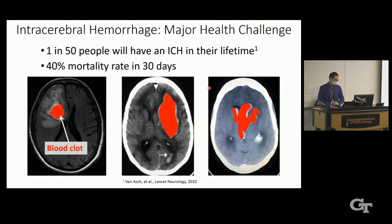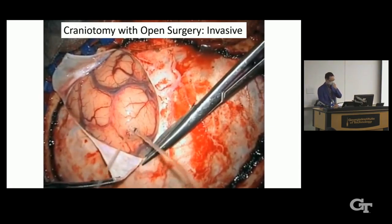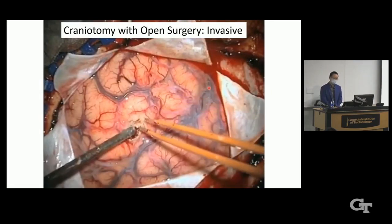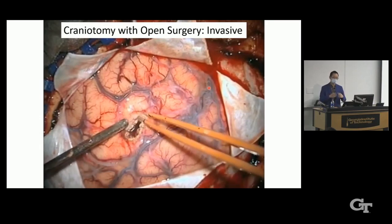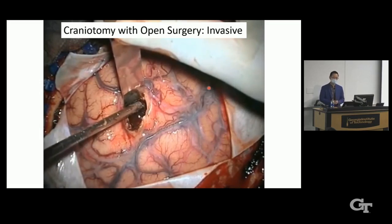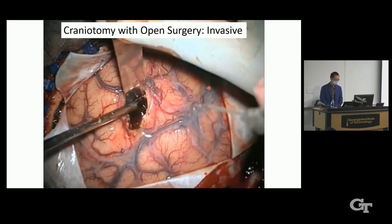Okay. So around 40% mortality rate in the first 30 days. It's a very, very deadly disease. The conventional approach for ICH is very invasive. Basically, the surgeon, well, it's a little bit bloody, so you couldn't just close the eyes. We literally need to remove part of the skull and then take the blood clot out. As you can see, because of the invasiveness, not all patients are qualified for this open brain surgery.